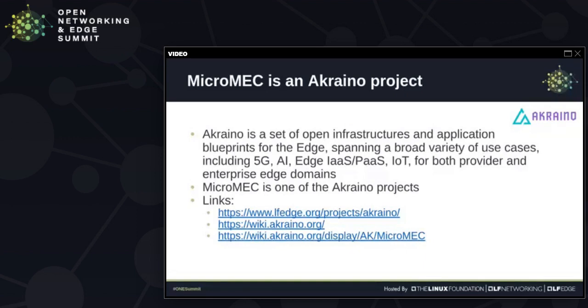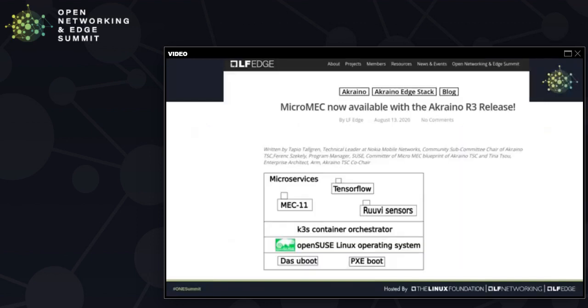On this page I have a few links to Akraino and also to the LFH. So Akraino itself is part of this LFH umbrella project. Akraino had the third release last summer, and we were proud to present a blog post related to that about the MicroMEC. So there's a longer presentation about the topic, if you're interested, available on the Linux Foundation LFH website.